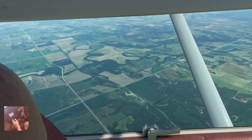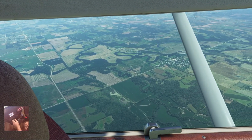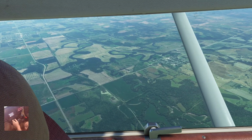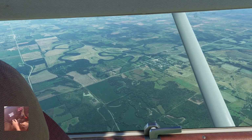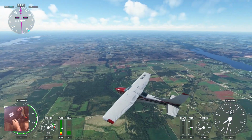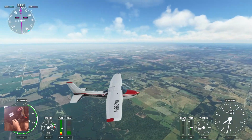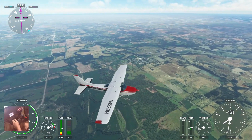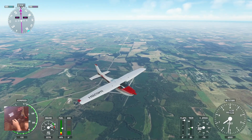Cessna 06 Lima, traffic is 10 o'clock, 2 miles at 6,700 feet, C182RG. Report them in sight. Cessna 06 Lima, have the traffic. I don't see it.